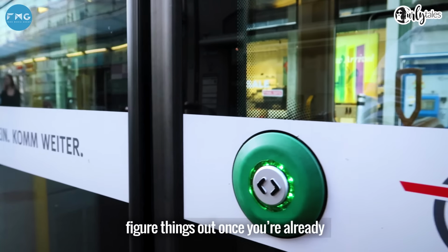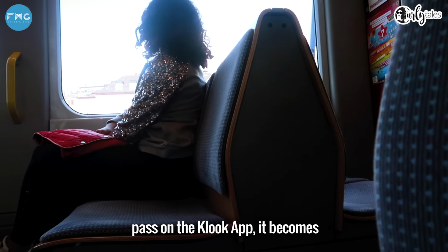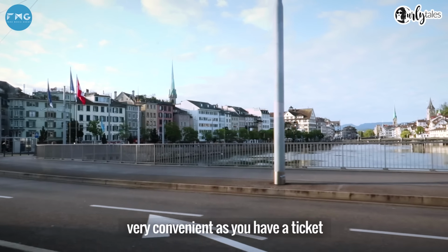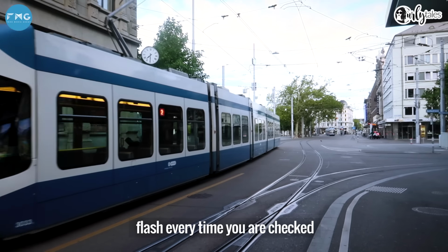It may be a bit difficult to figure things out once you're already here, but if you buy the Swiss travel pass on Klook app, it becomes very convenient. You have the ticket right on your phone, which you can flash every time you are checked.